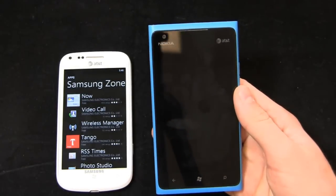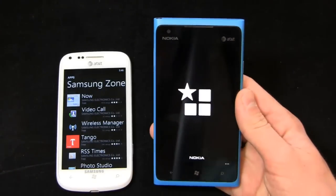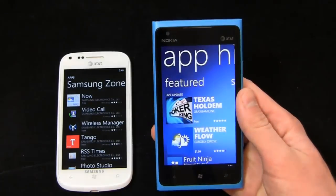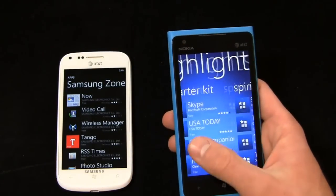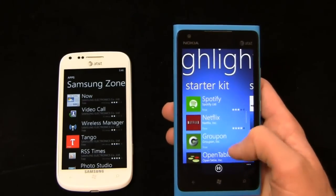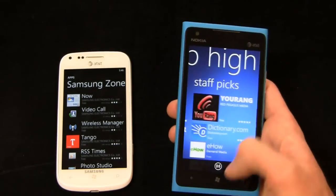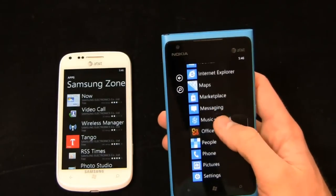App Highlights is another thing that comes on the Lumia 900 and will allow Nokia to send notifications to the phone. You can come into App Highlights, for example, and take a look at some of these featured applications, some staff picks, starter kit, and more. Then you can come in here and say, oh, Xbox, yeah, of course we want that, iHeartRadio, we want that, Netflix, and more, Open Table, because we love making dinner reservations, and you can do all of that through App Highlights.